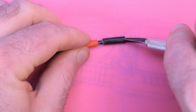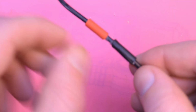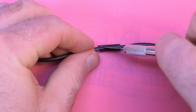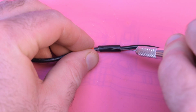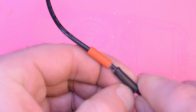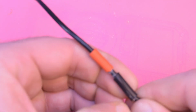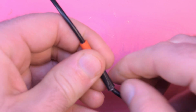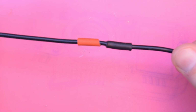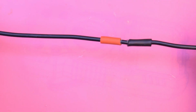Let's see if I can cut it open. These things are great for making wires more rub resistant as well, because they tend to be quite resistant to abrasion. Yeah, look at this, can't even remove it even after slicing it. It is completely stuck on there. So this is some pretty high quality stuff, and I do recommend it. It's completely stuck now. There's no way to get this off.